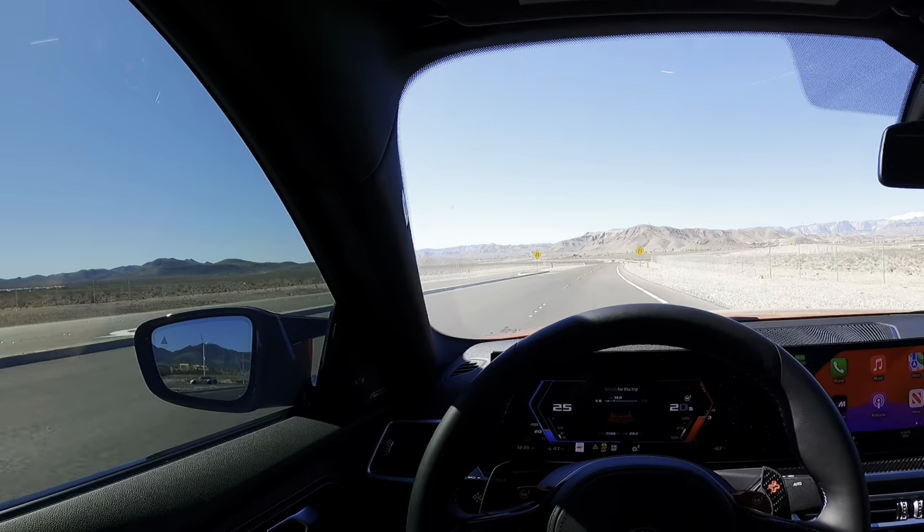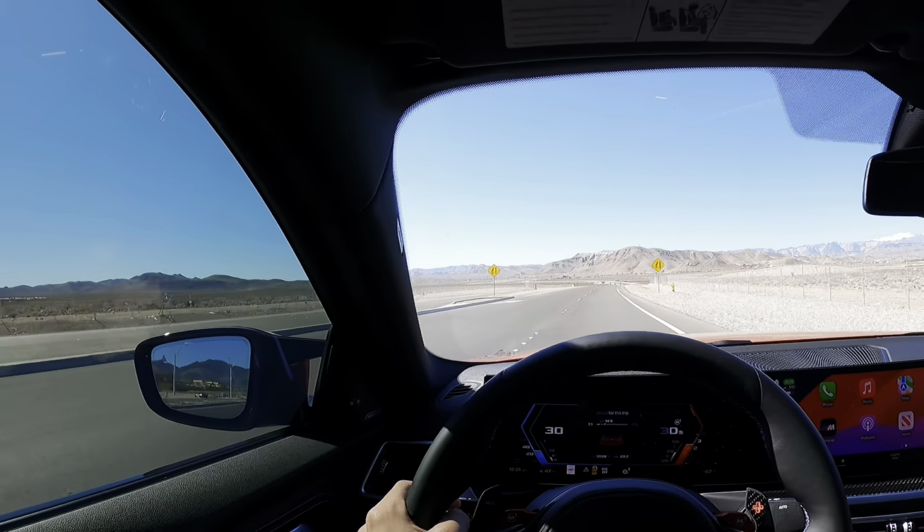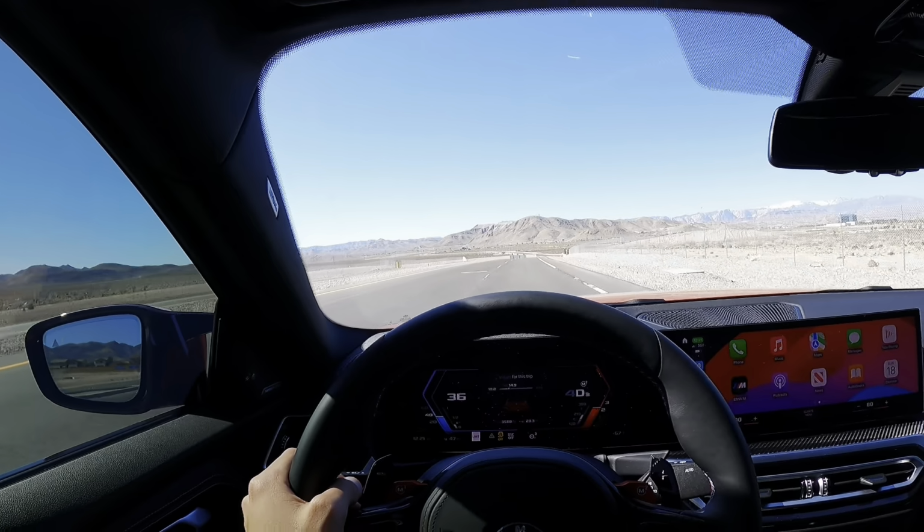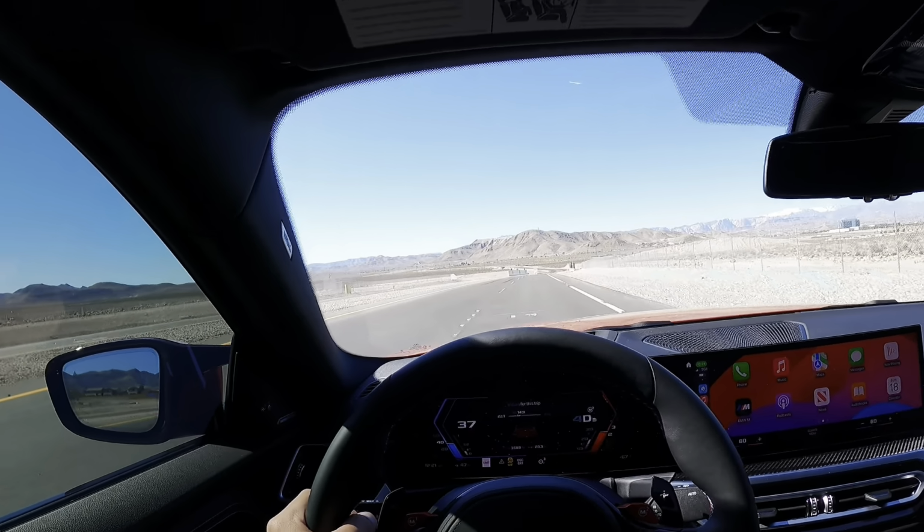Do a handicap race. So we're gonna do a 40 roll, but I'm gonna be in third gear. This car is supposed to be in second at 40. I'm gonna start in third and see if that helps.